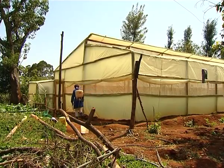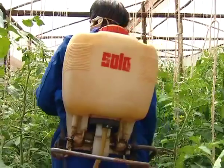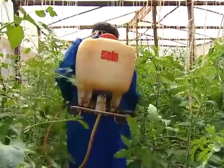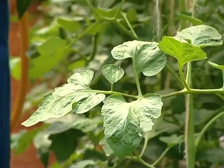Once the tomatoes are growing in the seedbed and are healthy, the farmer does what we call crop protection. He has to spray his tomatoes to ensure that there is no outbreak of diseases.